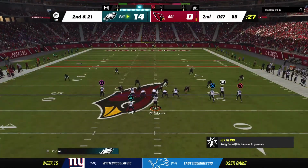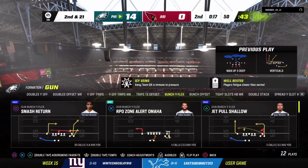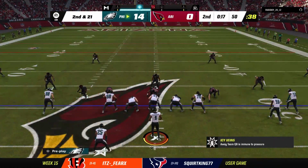Well, they're in some hot water now after that sack. It's 2nd and 21. And now we're going to get a timeout here called by the defense. And with halftime on the horizon, they'll be out of timeouts from here forward.